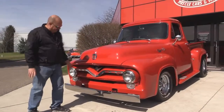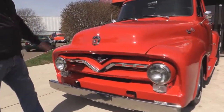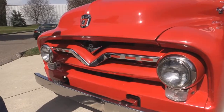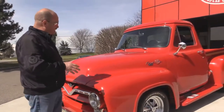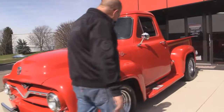Look at this baby, I love it. Now she's got a 55 grill in her. We've got the V8 emblem there. The front bumper's chrome and beautiful. Ford emblem here looks good. The red paint is absolutely jumping off this baby. She looks sweet. The hood's fitting real nice.